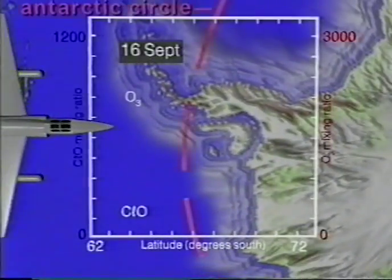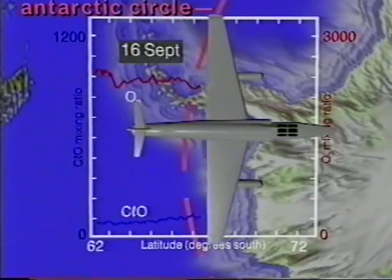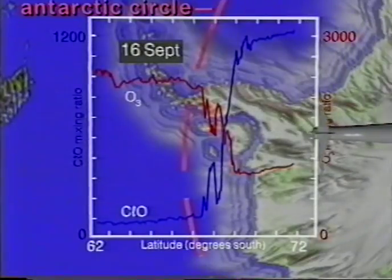The prize exhibit is the evolution of the chlorine monoxide and ozone traces along the horizontal flight tracks from late August, when the chlorine monoxide was high but the ozone was still near nominal levels. There had been some loss by then, but not very much. By the 16th of September, the chlorine monoxide was still up there at a whole part per billion, and the ozone had been reduced by 40, 50, 60%. And the evolution of that correlation is pretty conclusive proof that it was the chlorine.